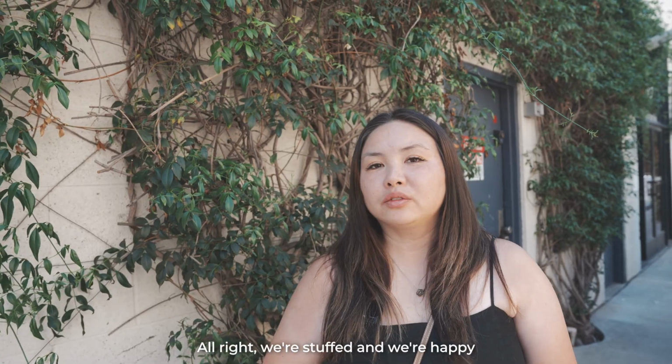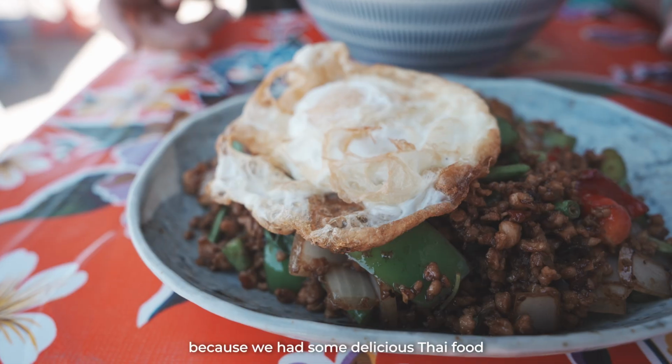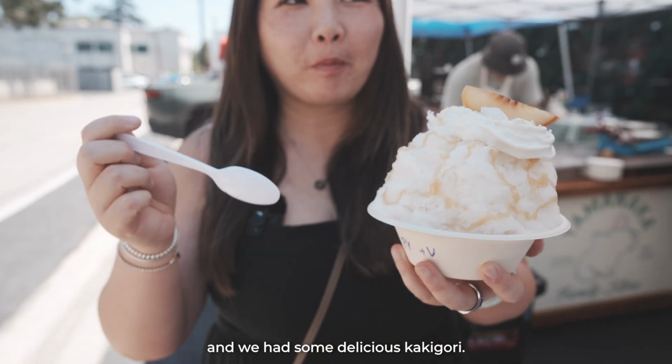All right, we're stuffed and we're happy because we had some delicious Thai food and we had some delicious kakigori.